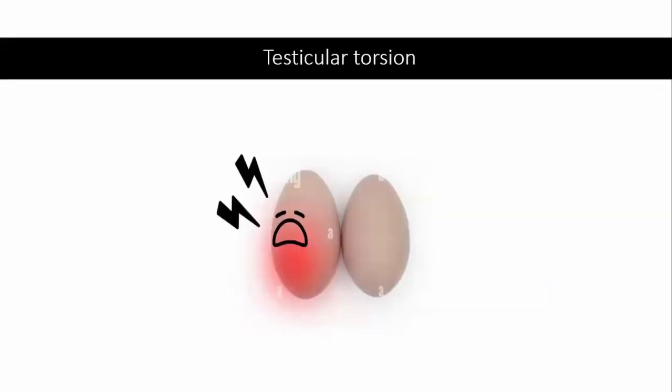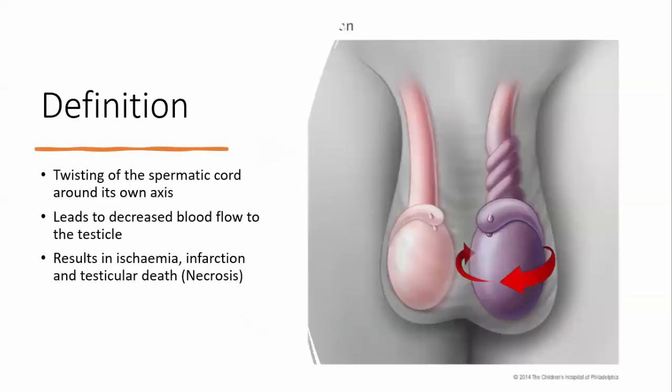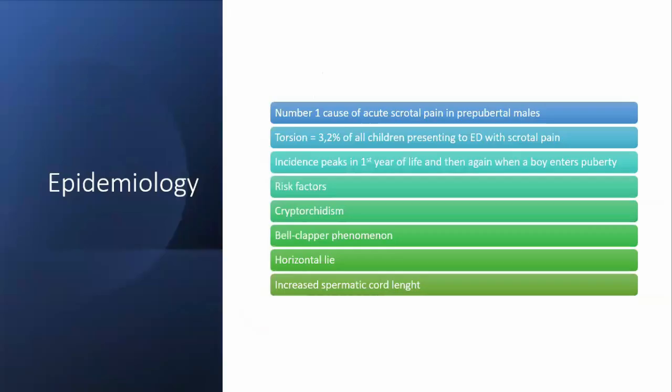So testicular torsion. Okay. So there's no other males on this call, I think, but it's an important topic if you're a male. So the definition: essentially the spermatic cord twists around its own axis, and that leads to decreased blood flow. So you get venous stasis, arterial flow gets compromised with ischemia and infarction, and then subsequently testicular death. It's the number one cause of scrotal pain in prepubertal males, like this child.